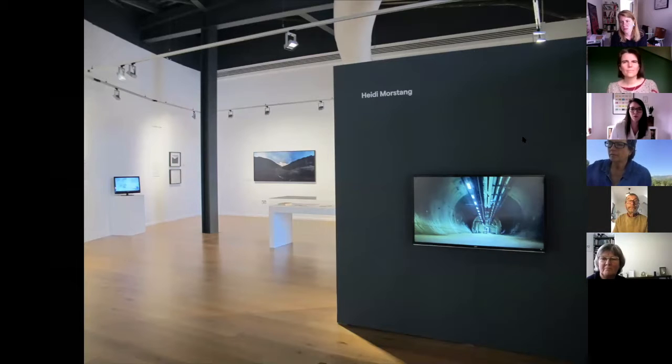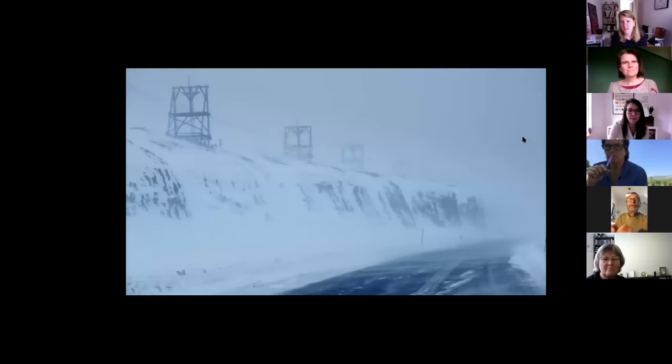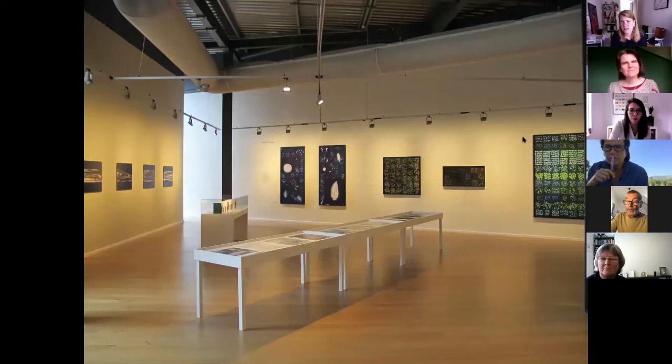It's known as the world's final backup. So this is where the seeds are kept that would be used to essentially replant the world should disaster, war, or famine occur. This is a still from Heidi's film. Just to move on swiftly through.